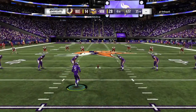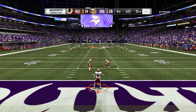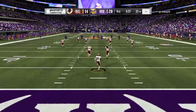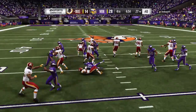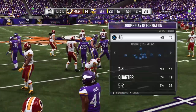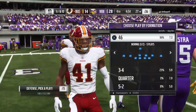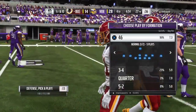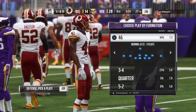Bailey now to kick this one away. This is fielded a couple yards deep. And this return nets positive as he gets past the 25 and up to the 27-yard line. Out comes Washington's offense as they get set to take over here. And for them, a touchdown their last go-around. Obviously, they'll be hoping to do that again.